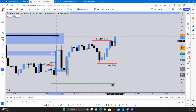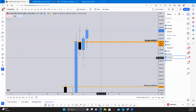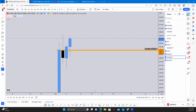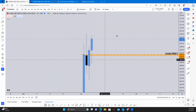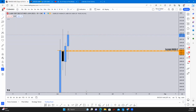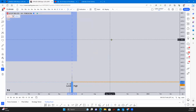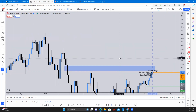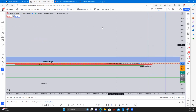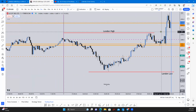We're about to close the 9 a.m. candle here. So if we look at ES, we have used this current new week opening gap as support and bounced off of here. I do believe we're heading up towards this area here. So that being said, we're pretty bullish, but we could get this pullback here.